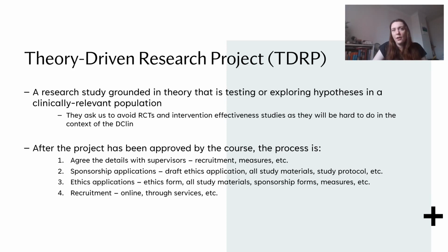Because I think particularly in COVID, there was quite a backlog, and lots of ethics applications had to be changed because they couldn't go face to face and all of that stuff. So yes, that can be a while. But then next is recruitment. So how you are going to recruit your participants, either online or through services, etc. Making sure all of those processes are in place and that you're recruiting to your study.